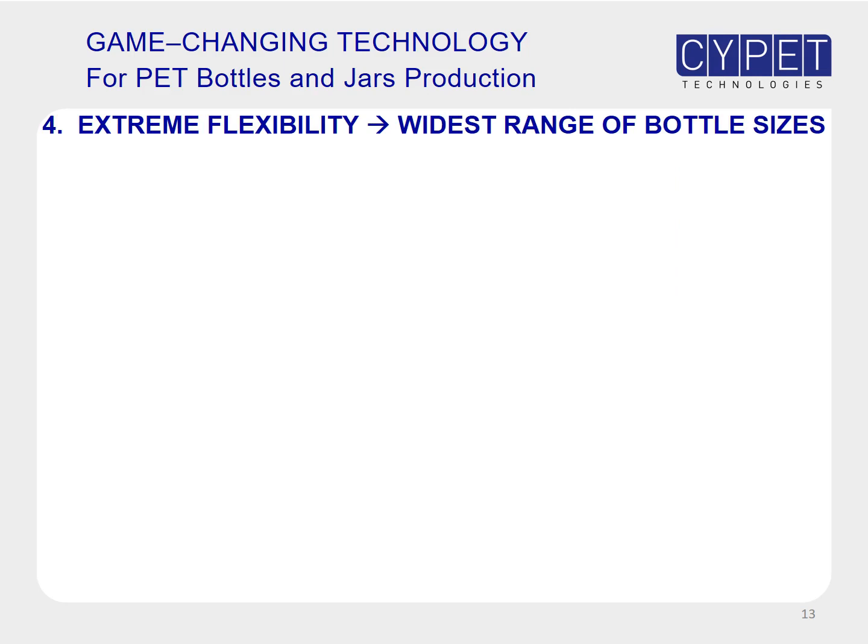CYPET machines are extremely flexible with respect to the wide range of bottle and jar sizes that can be produced on the same machine by changing molds. No other stretch blowing machine on the market offers such wide flexibility.